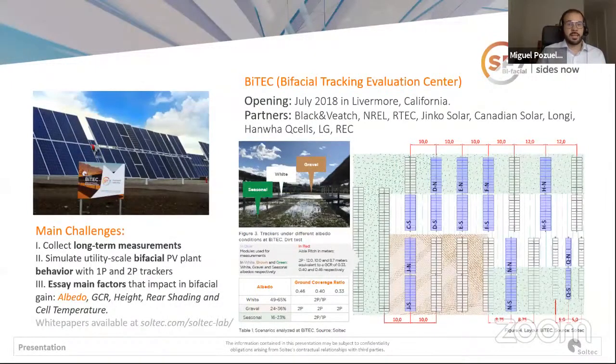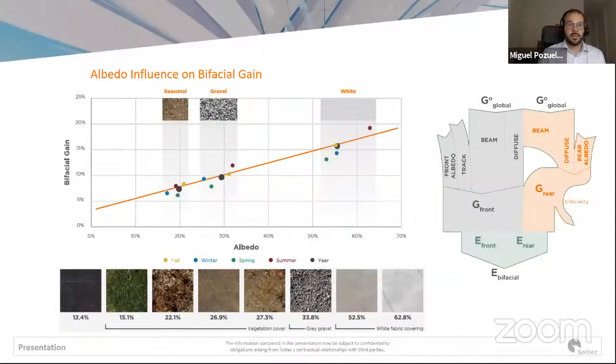After running different analyses during the last 2 years, we have seen a linear trend of bifacial gain when compared to different albedos. As you can see, and as Sally was mentioning before, desert albedos are usually between 25 and 40%. We can see bifacial gains between 9 and 13%, which is quite good, being something natural. It doesn't need any modification of the soil before construction. It doesn't need any OPEX after construction. You get it simply by installing these PV modules on a bifacial tracker.